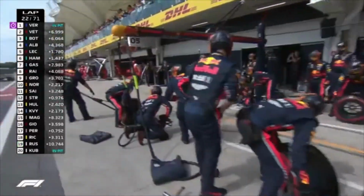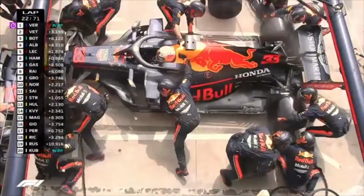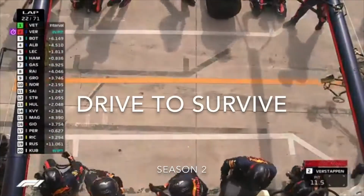It's the only choice they had. They had a little bit of a gap. It's not much. Has it been hammer time? I can see Hamilton's set a quickest middle sector. This stop needs to be perfect.